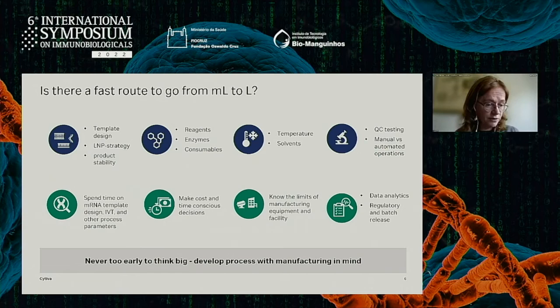Hopefully, going in the future, we don't have to have the same urgency that we had the last years with the pandemic vaccines. And going forward, I hope that there will be room for more optimized manufacturing. But still, we need to go fast. And the question I often get is, is there a fast route to go from lab to manufacturing?